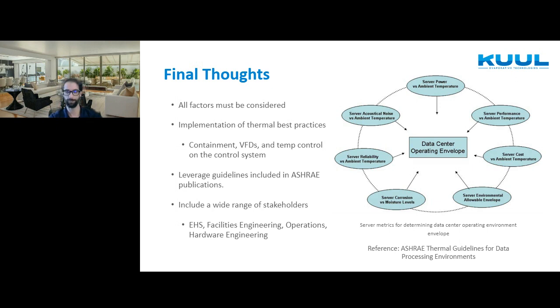Because making this move is really going to be a complex multivariable optimization process. That being said, there are a lot of organizations out there like ASHRAE that have detailed guidance documents which can assist organizations with this decision-making process. Though everyone that looks at this change is really going to have to determine if the benefits outweigh the costs for your specific situation. And really, one of the final notes that I want to leave with is that making this change is likely to affect pretty much every stakeholder in your organization.